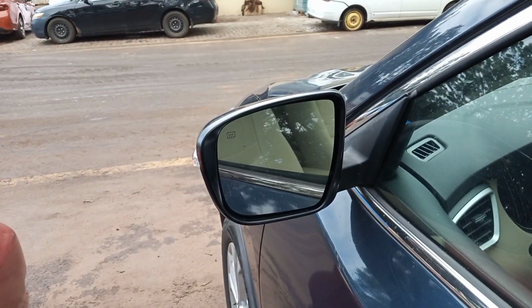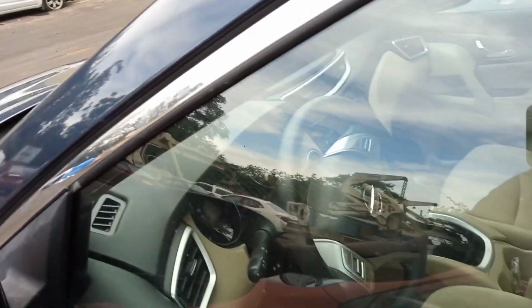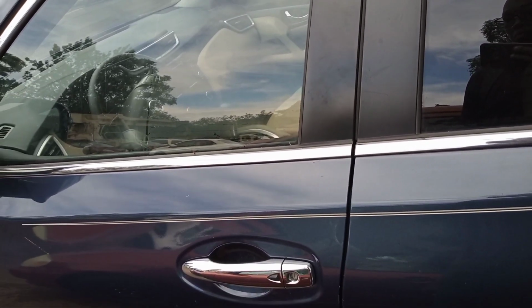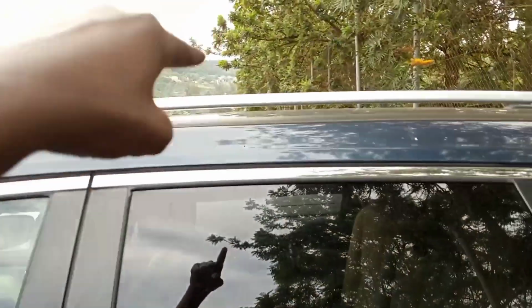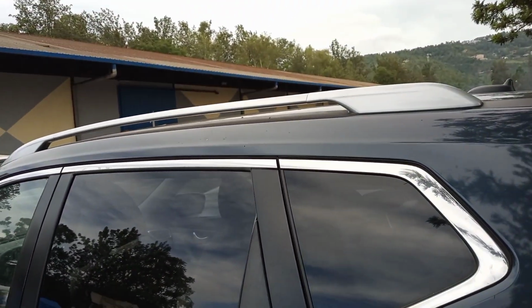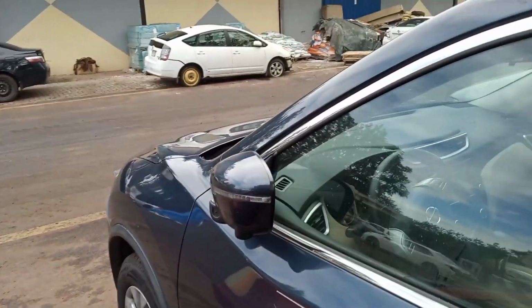Oh man, would you look at that? I've always said I'm a big fan of cars which are big. And I think I'm falling in love with this one too. You got these chrome door handles on all the doors, and I think it's also on the other side. You've got these chrome bars on the top of the car for when you want to put something over there, luggage, you know, if you want to go camping. This car has a lot of chrome on it.